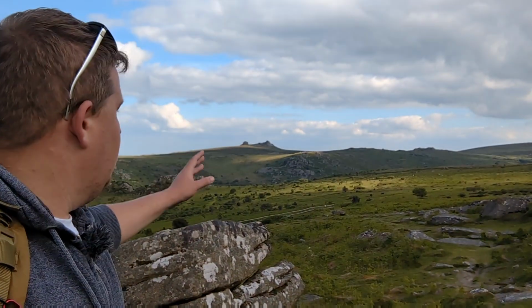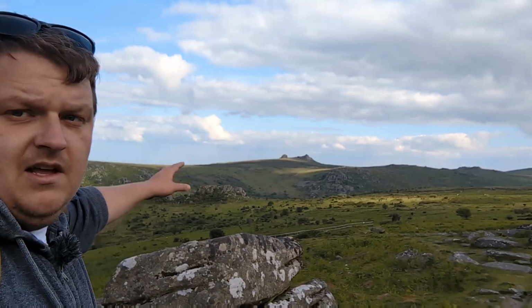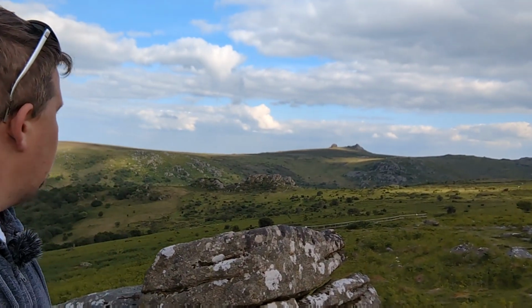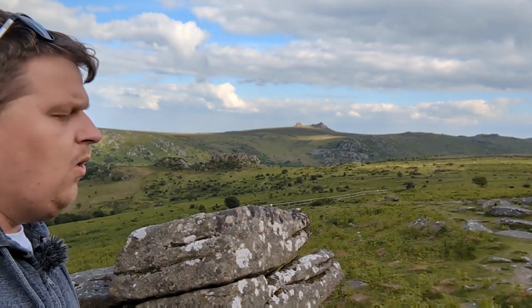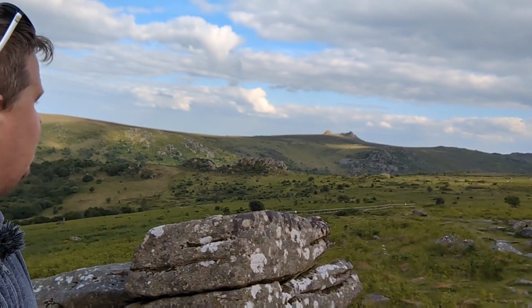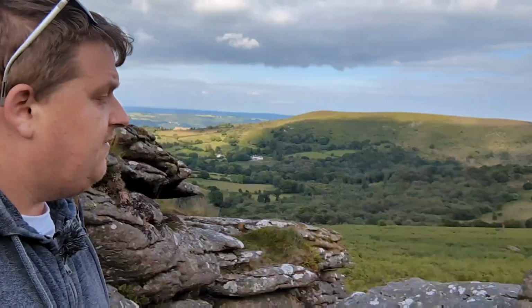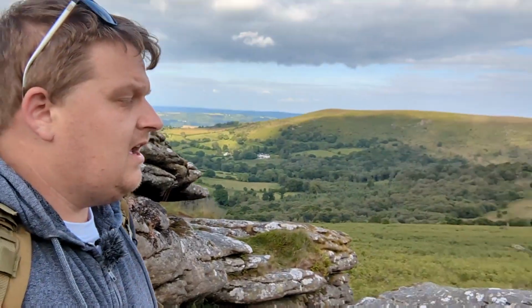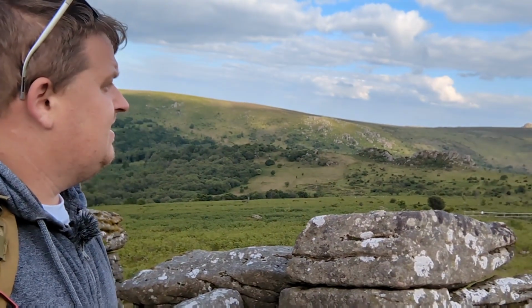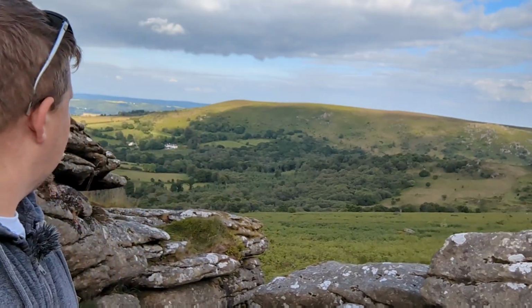Now I know what those tors are because I've been over and done them. You've got Hound Tor on the left, the two big rocks sticking out. Just in front of it, you've got Greator, and to the right you've got Saddle Tor. And if you look back on a previous video, that's where me, Layla and Grace went a couple of weeks ago. So yeah, I've been over there, I know those three. But yeah.